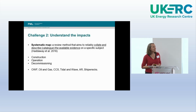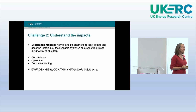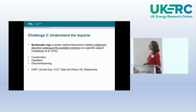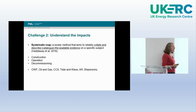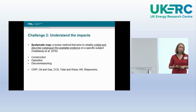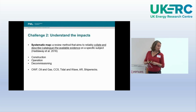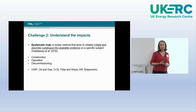Because before we can set up any environmental policy, we need to understand what the impacts of offshore wind are actually going to be. Think about that extent of the transition that we're looking at. So Steve Watson has been leading the development of a systematic map to really dig into the literature to understand what we know about the impacts of offshore wind. Steve's also been looking at this from the construction perspective, an operation perspective, and a decommissioning perspective. He's also been looking at a whole host of other offshore structures, oil and gas, CCS, tidal and wave, to see if we can actually learn lessons from some of those as well.